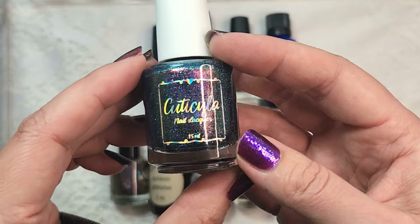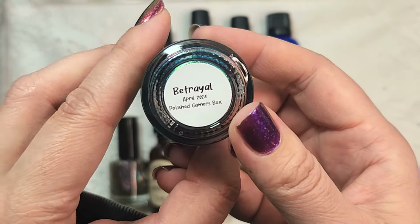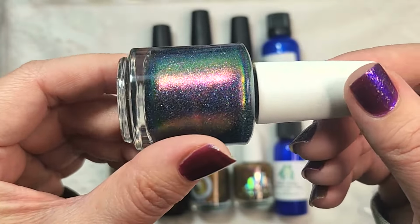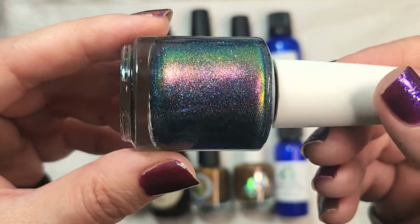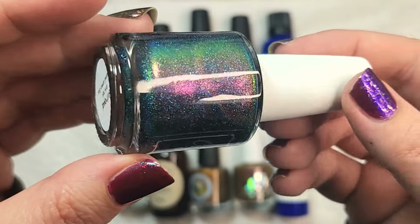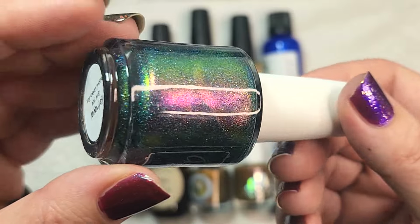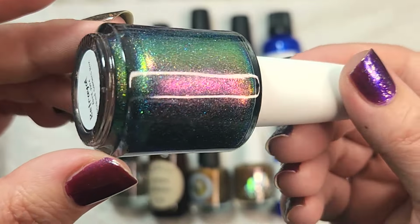The first polish comes from the Polished Gamers box from Cuticula, and this one is called Betrayed. Now, I don't remember what the theme was for that month, but since it's a gamers box, my guess is it was something to do with a game. But I had to get this one. The colors on this are stunning. Cuticula is another of my favorite brands, so I do try to keep tabs on what they're releasing, and this one really got my attention.